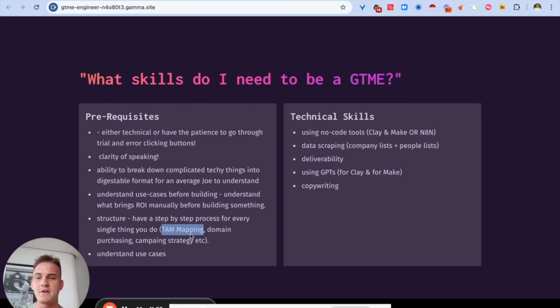So that's that. And then finally, understanding the use cases. I think we talked about that briefly already. Next up, we're going to talk about technical skills. So I think this, once again, is just a lot more common sense, and you would have heard all of this before. First of all, you need to know Clay. Clay is going to be the future. Everyone knows that. I think it's super obvious if you're watching this video, and if you watch this far, I'm sure we agree on that.